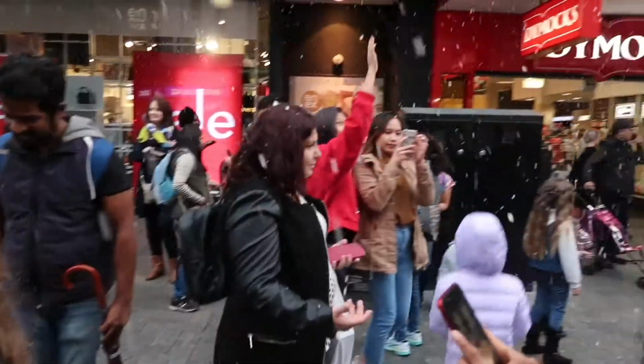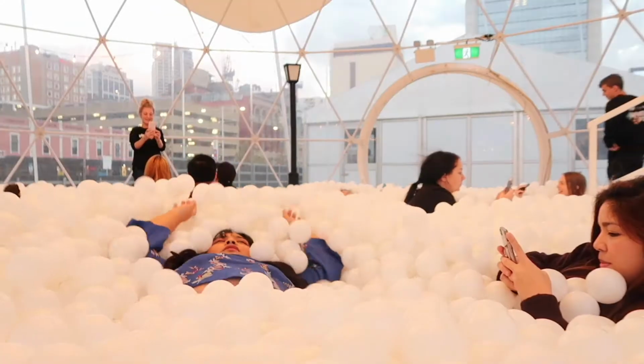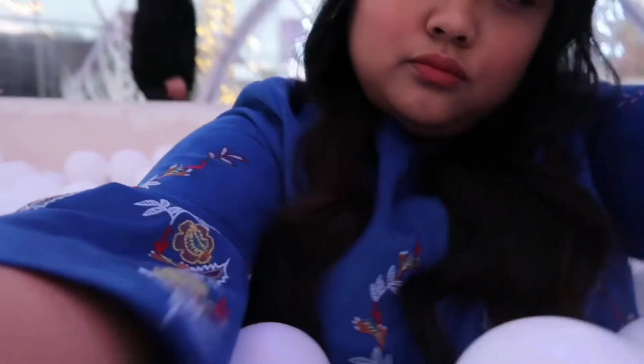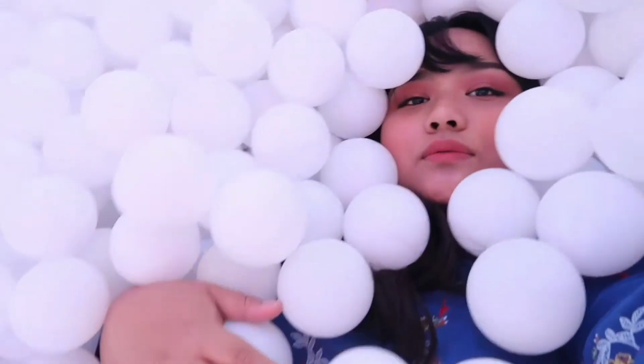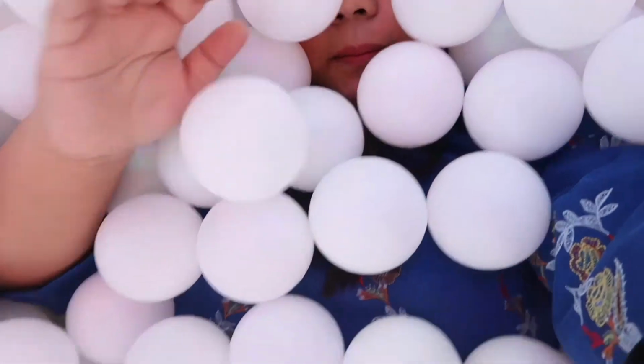FYI guys, this is actually a man-made foam snow maker, and it doesn't really snow here in Perth. And this ball pit is one of my faves. I really enjoy this one. It reminds me of my childhood at Kids at Work, where we have these little ball things.